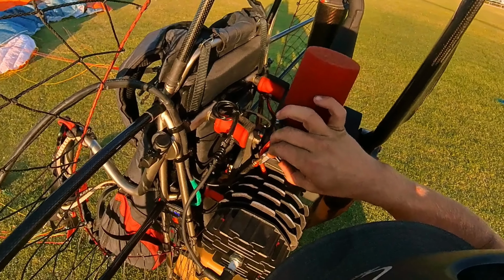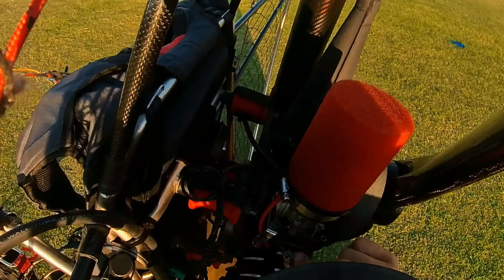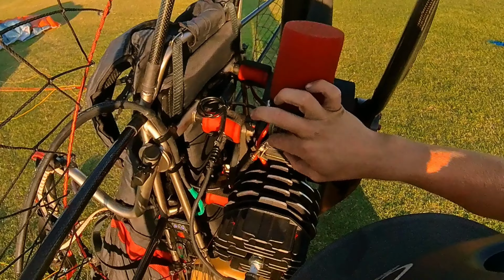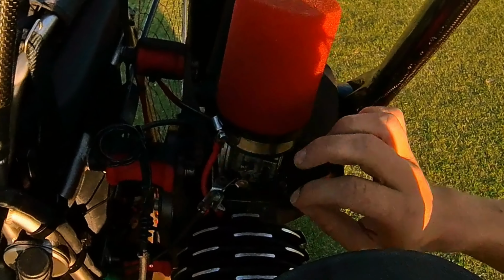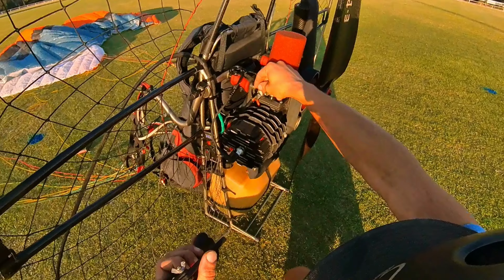Okay. Huh. It snapped off. What the hell? Well, that's why the... God damn it. God damn it. No throttle for me. Look at that.